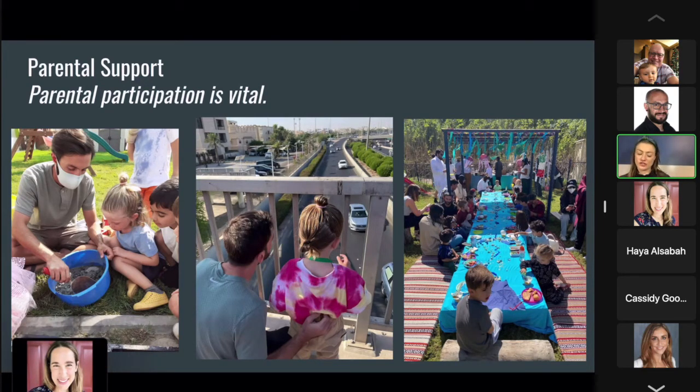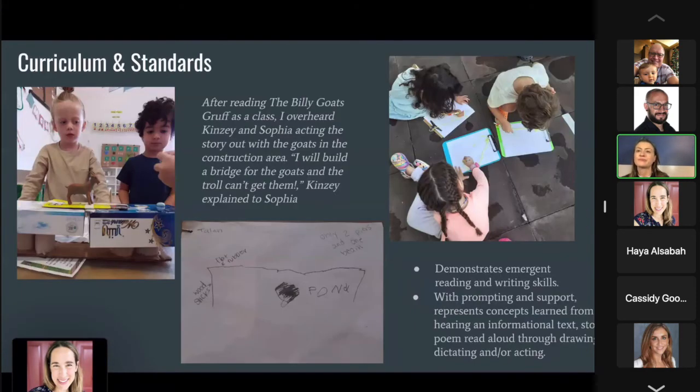And again, if the parents aren't going to be getting home little weekly worksheets and crafts, it's really important that you involve them in other ways so that they're seeing that work is being done. Just because they're not getting crafts doesn't mean that the children aren't doing a lot of important work.